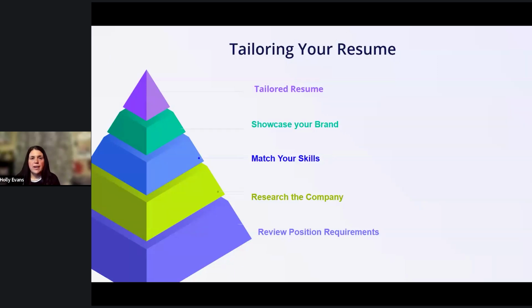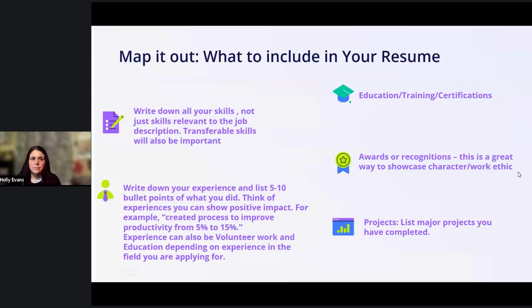You want to showcase your brand, who you are, what you represent. And all of this information will then go into your tailored resume. So you want to map it out, what to include.